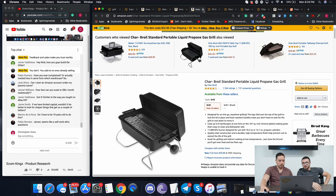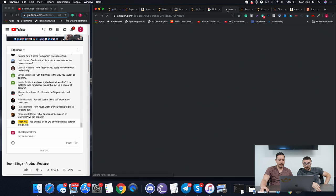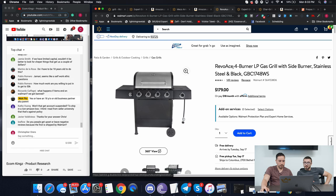Let me see. Guys, I just want to do this as quickly as possible and not spend way too much time. Remember, even if you could save 20 seconds per item you're looking at, it's 20 times however many items you go through in a day. It ends up being a lot of time, right? Is this one the same item? 700 square inch pallet grill. Either way, it doesn't look like there might be a profit. 335 and then this was 390. No, that's not enough. So you just open 30 tabs and go through them.